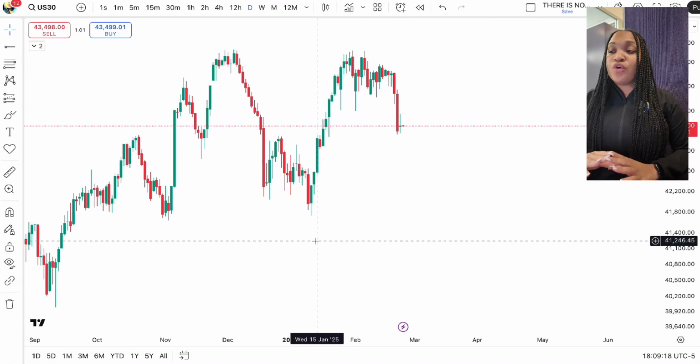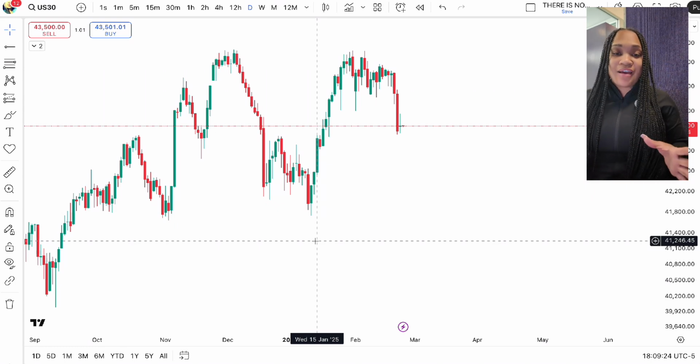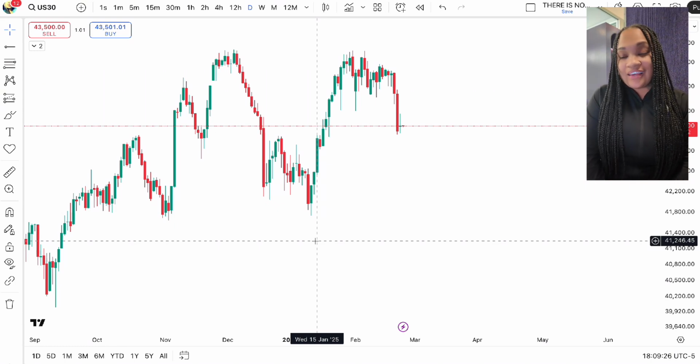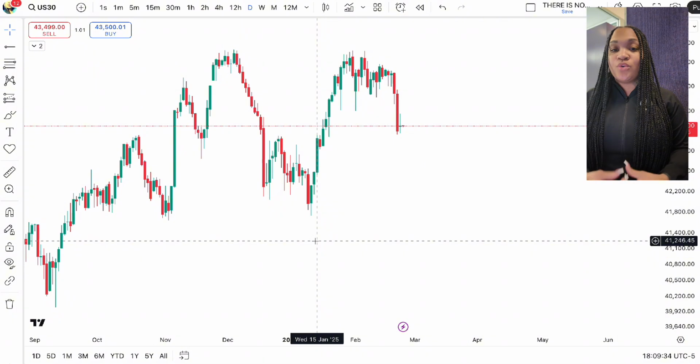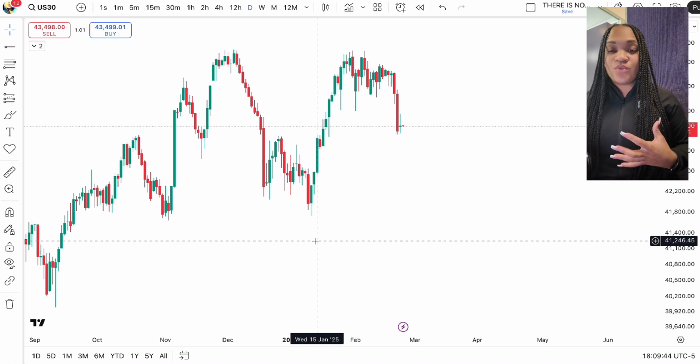Hey guys, so as you know, a good analysis and a good setup starts on the higher time frame. In this case, I'm going to walk you through the daily time frame, what I was looking for today, and some of my confirmations to take the position that I took. I actually caught a short this morning around 9:40 or 9:41 a.m., and I want to walk you through it.